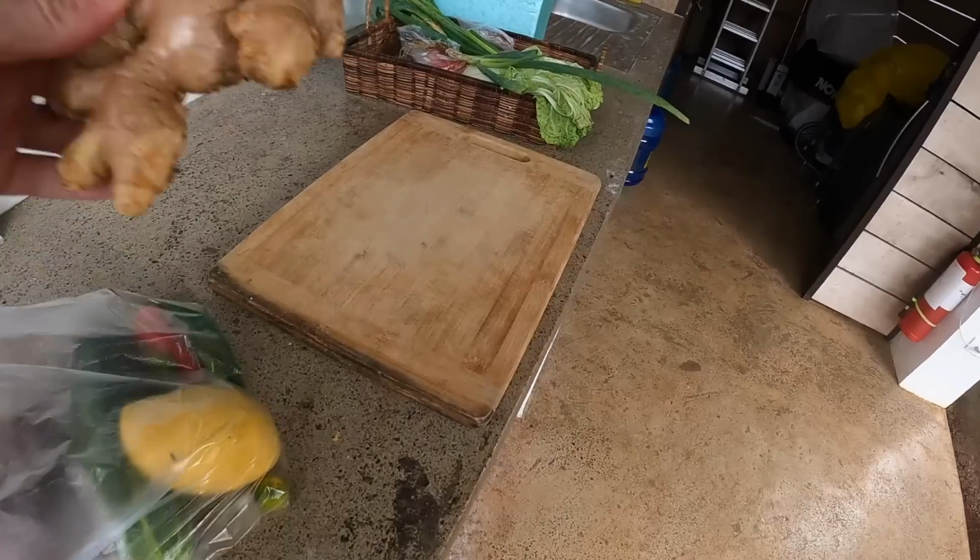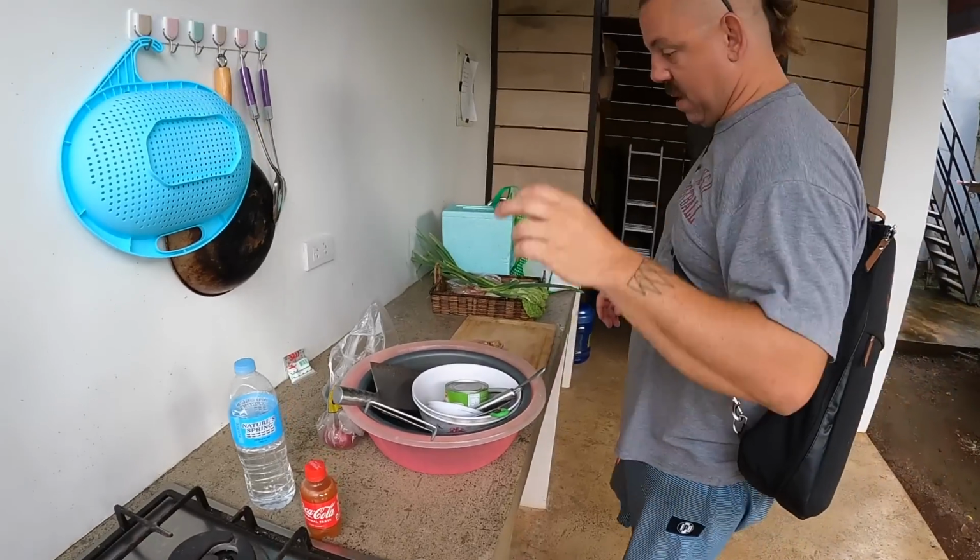We're gonna make three different types of Kinilaw. We're gonna make a more traditional one, we're gonna make a spicier one, and we're also gonna make one, he said, Hawaiian style. I don't really know what that entails, but I'll let him tell you. We've got our special vinegar, we've got ginger. Yeah, I'm just gonna let him tell you. I don't know what I'm doing. What do we got going on?